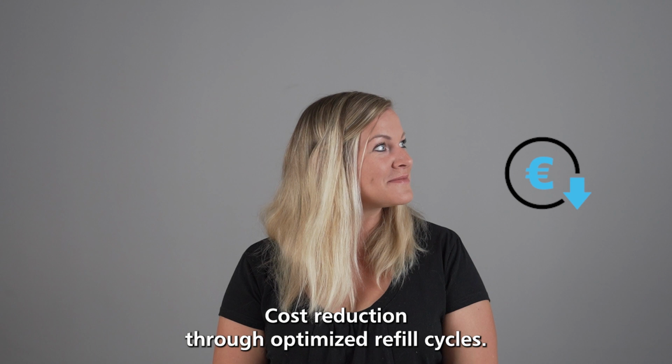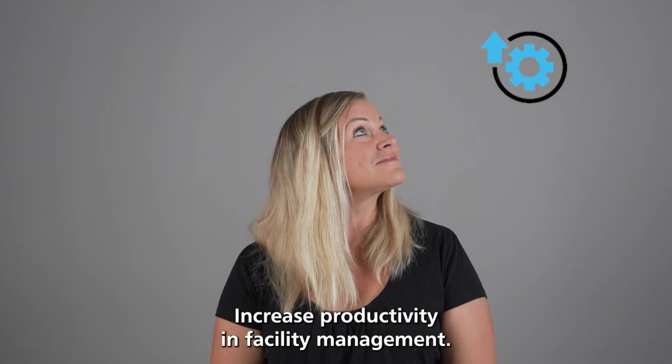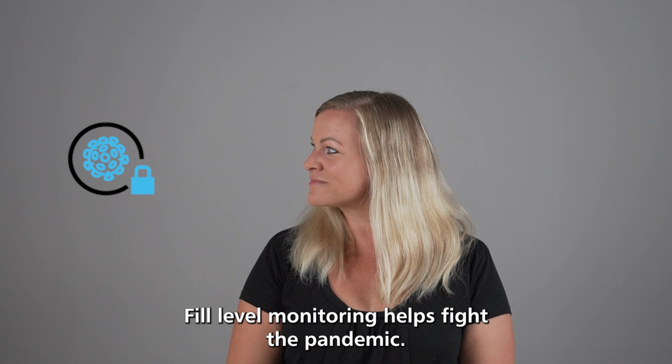Cost reduction through optimized refill cycles, increased productivity in facility management, increased customer satisfaction through product availability. Fill level monitoring helps fight the pandemic.